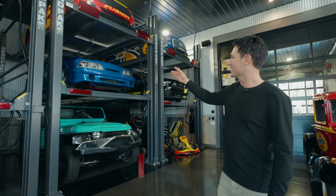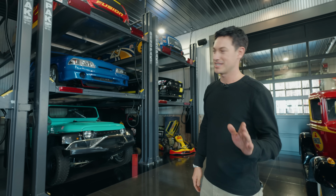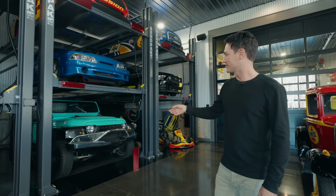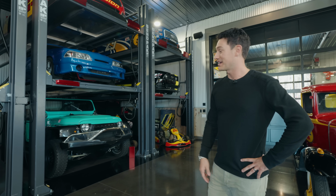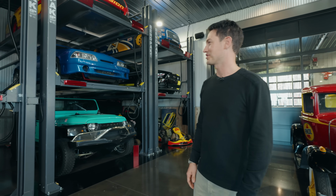And I got the second row. I got the Fox body. Love the Fox body. It's my son's favorite car, so that's the one we take him to school in a lot of times. He enjoys that. Below this is a water car, an amphibious vehicle. It goes about 40 miles an hour on the water and goes on the highway just fine as well. That one is a real attention grabber for sure.